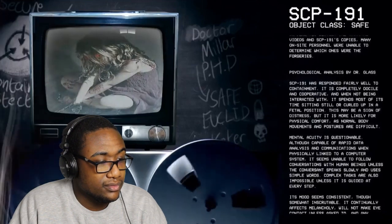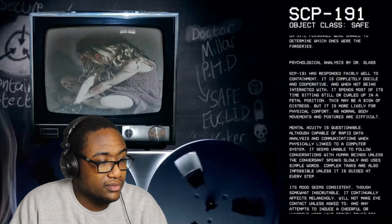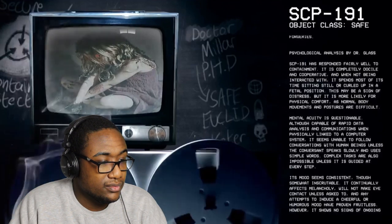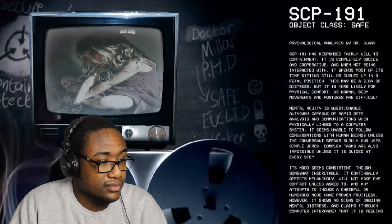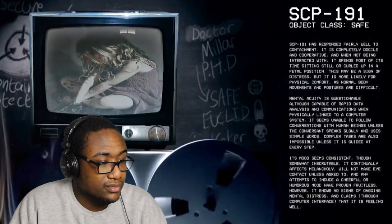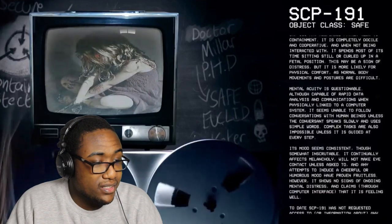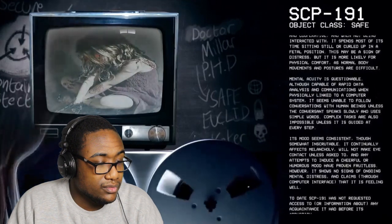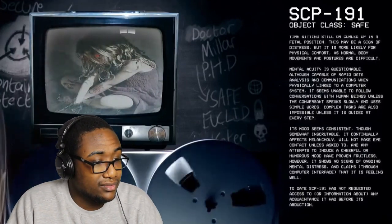Although capable of rapid data analysis and communications when physically linked to a computer system, it seems unable to follow conversations with human beings unless the conversant speaks slowly and uses simple words. Complex tasks are also impossible unless it is guided at every step. Its mood seems consistent, though somewhat inscrutable. It continually affects melancholy and will not make eye contact unless asked to, and any attempts to induce a cheerful or humorous mood have proven fruitless. However, it shows no signs of ongoing mental distress and claims through a computer interface that it is feeling well. To date, SCP-191 has not requested access to or any information about any acquaintance it had before its abduction.